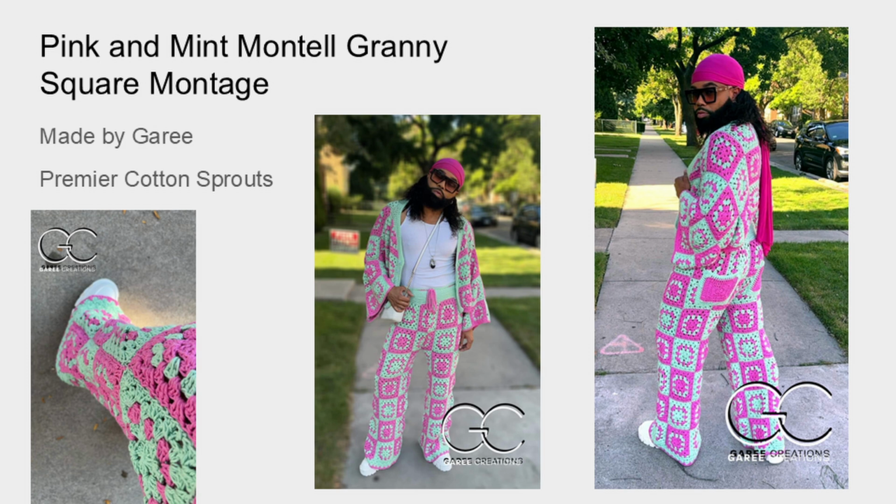Gary made this self-designed pink and mint Montel Granny Square montage suit out of Premier Cotton Sprouts yarn. He says it features 114 granny squares, totaling over 2,700 yards of yarn and 250 hours of work for the top and bottom. The top is a long sleeve, oversized crop top that gives a peekaboo attention to the midsection. The bottoms are high-waisted, drawstring, adjustable stacked pants that have a flared look with 50-50 half crochet squares along the bottom that complement the look and remains functional.